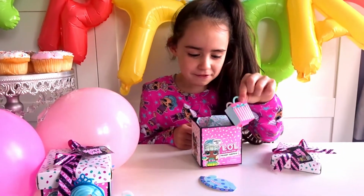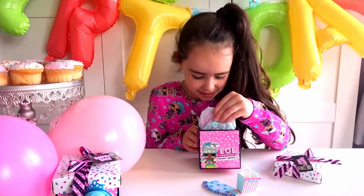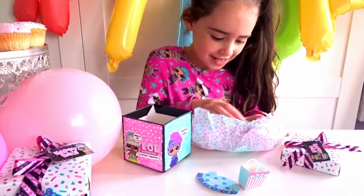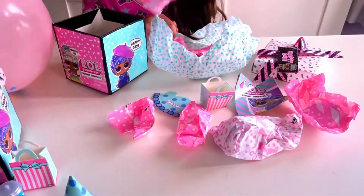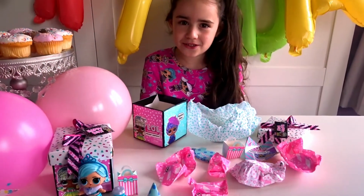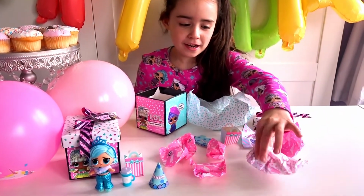Here's a little baggie for it. And now, here's a whole bunch of surprises. Whoa, we got so many inside of here. Wow, look at all these surprises we got. Ooh, that's gonna be the result. So I'm gonna open that one last.